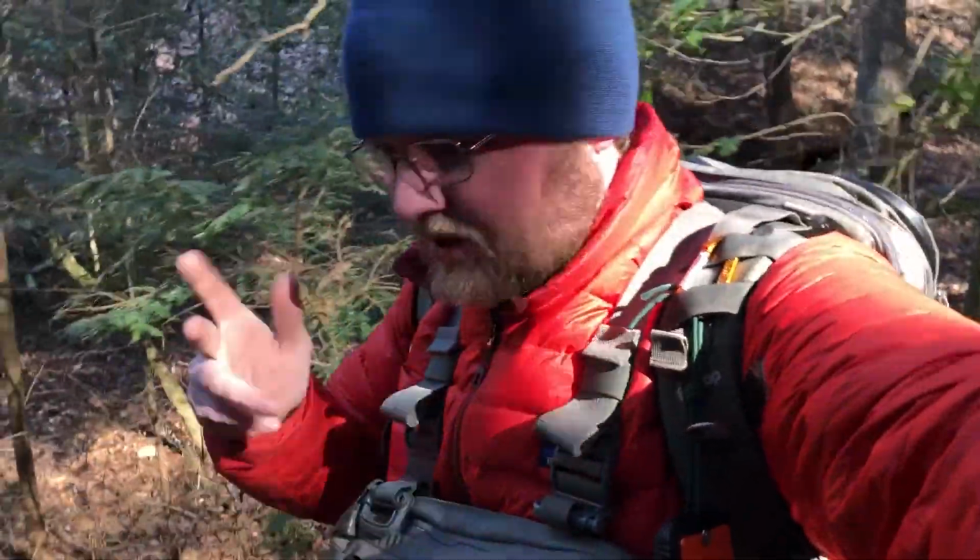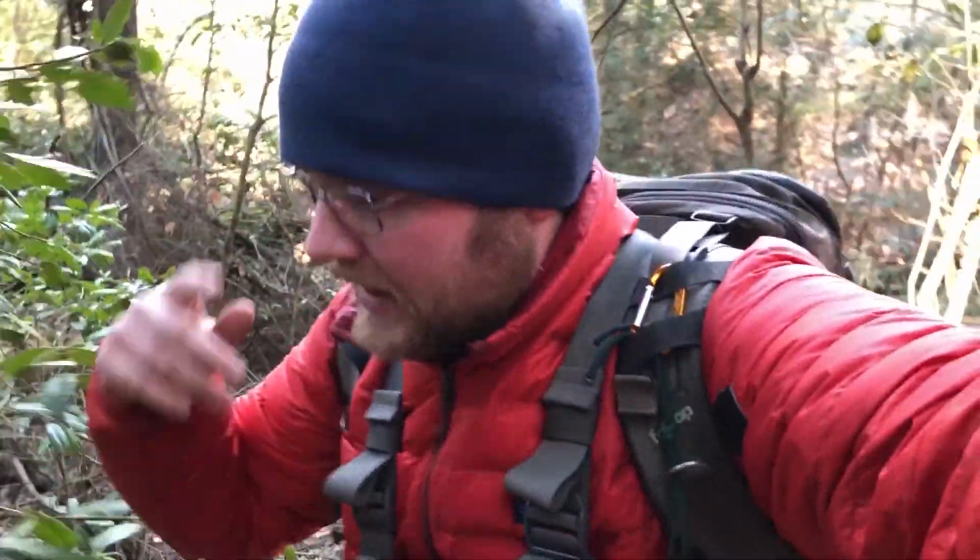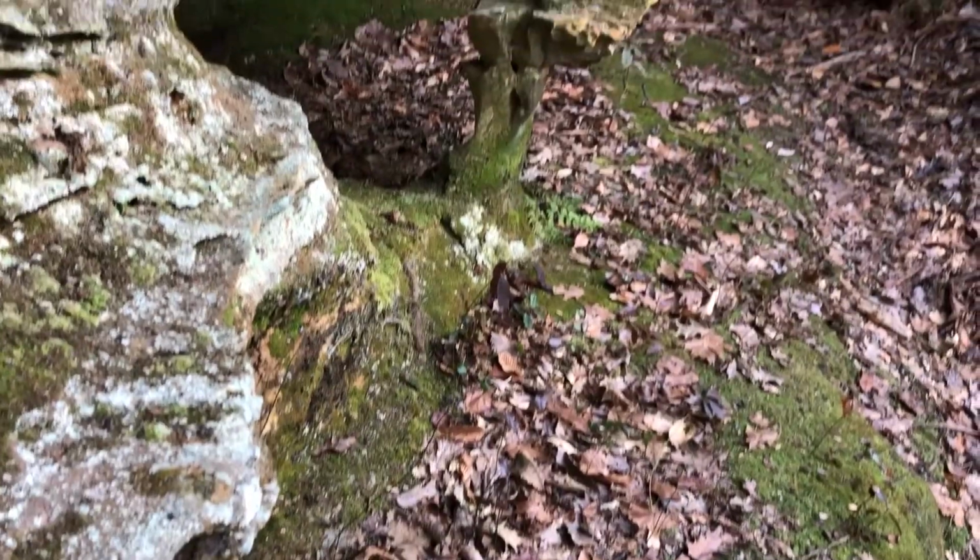Okay, so I actually don't think that was Talon Falls or Talon Arch. I think that was Grotto Falls. There was another really tiny little slide. I think that was Talon Falls. I think this in front of me is Talon Arch because it does look like a talon.